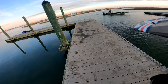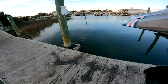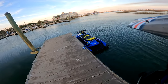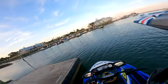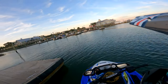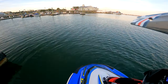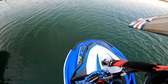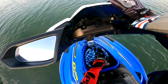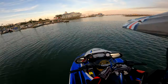What happened here? Man, that does not look good. The Yamaha GP1800R SVHO. Look out there. He's been here longer than I have. He still hasn't got his boat in the water. I have no clue what he's up to. When I come here, I'm gonna get in as fast as I can, chit chat to a minimum.